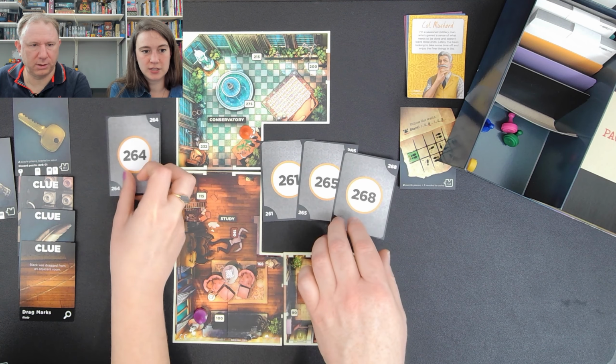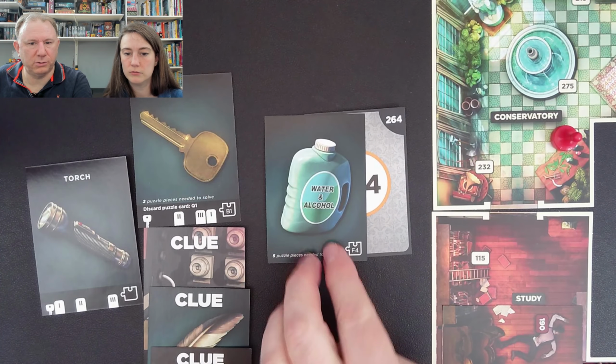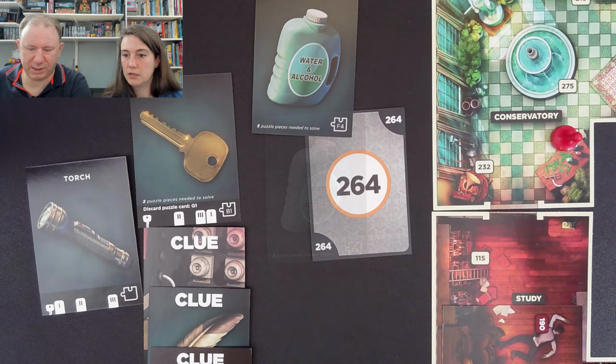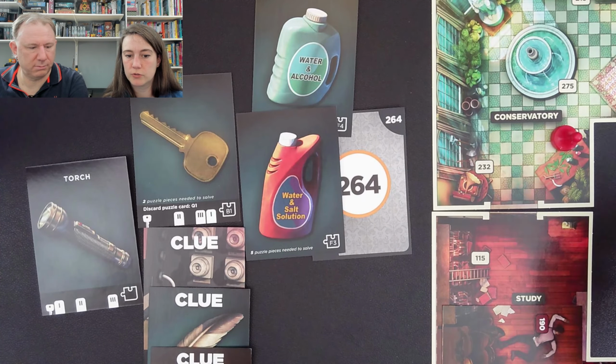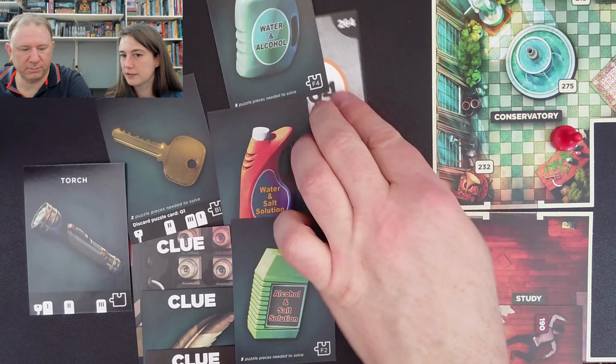Yeah, good paying attention there, Gareth, because I would have just not picked those up. So 268 says water and alcohol. These are the multiple colour chemical things. Is that what it said in the text? That's what it said was on the desk. Okay. Water and salt, alcohol and salt. So what's going on here?